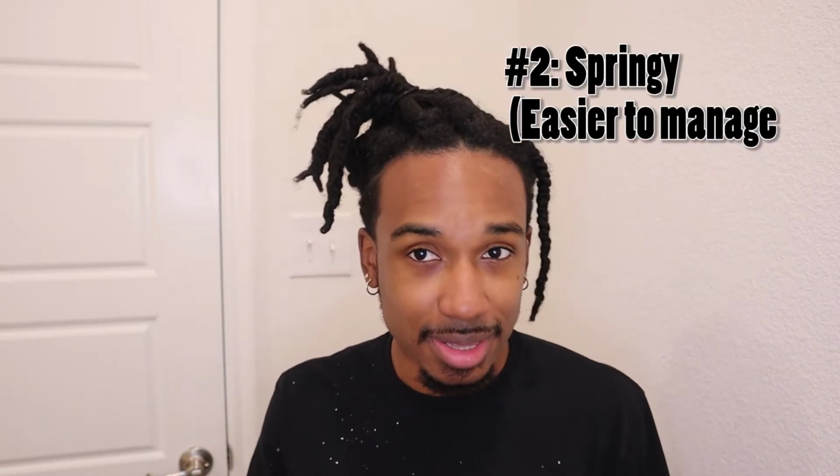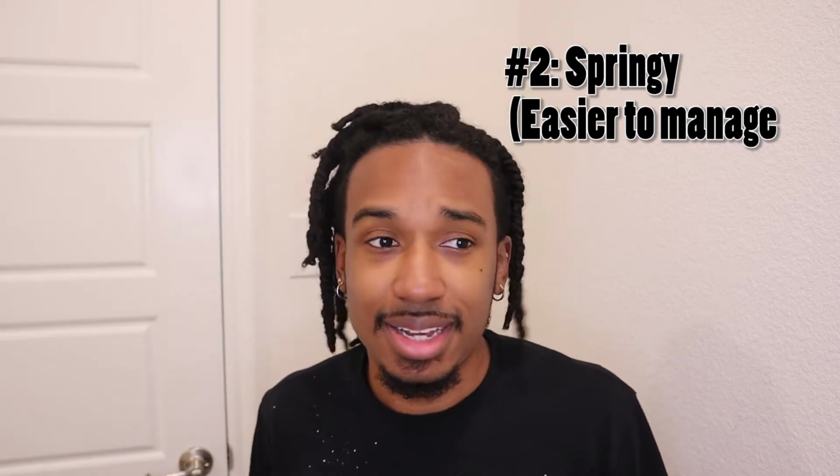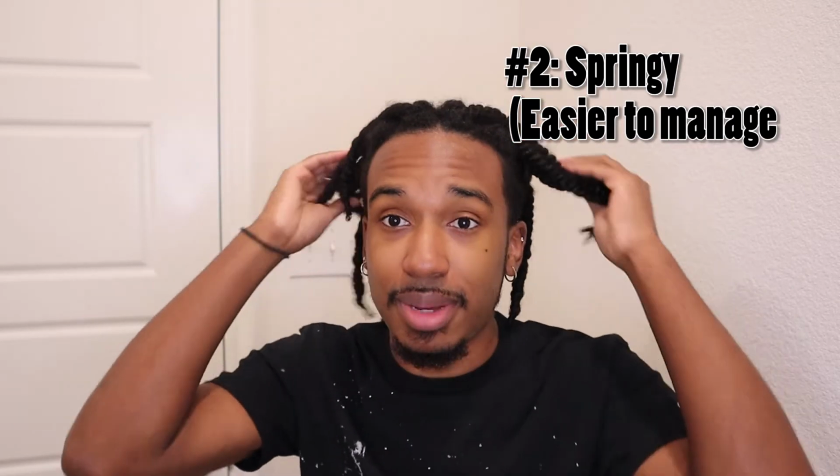On that same note, as I mentioned earlier, twist outs are very springy, which can be a very good thing. Let's say I have a style that, if I have a braid out, my hair is, whatever length it is, it's staying in that length. Or if I have a certain twist or style I'm looking for, I can easily pull my hair out and it stretches out and it's still good, right? It's still gonna hold pretty well.